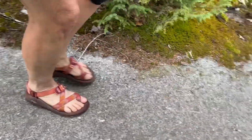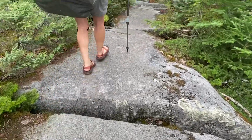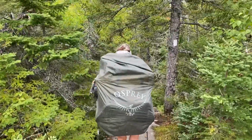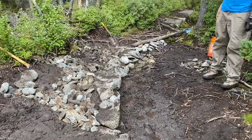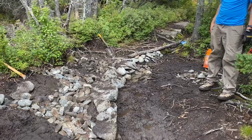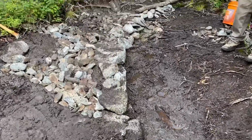Chacos work good in this, huh? They do, as long as the rock's dry. Oh goodness, look here. These fine young gentlemen are cleaning it up for us. Thank you. Thank you very much.